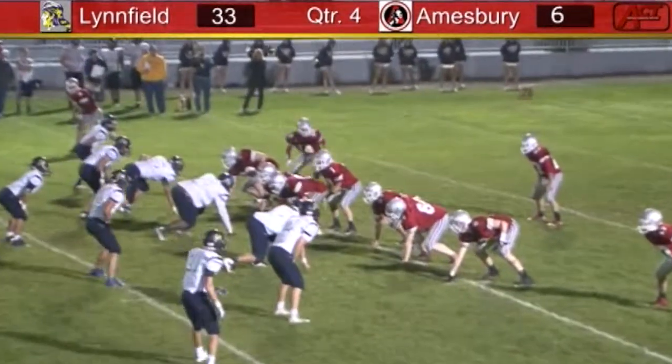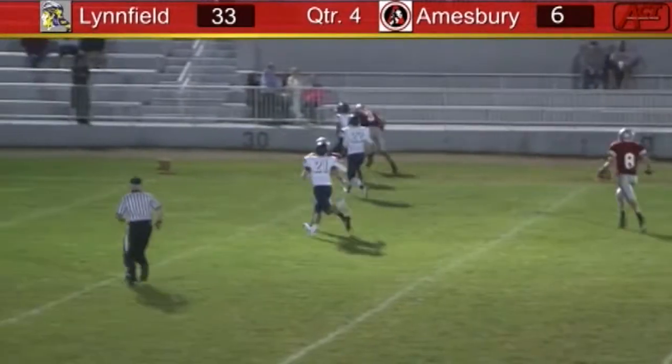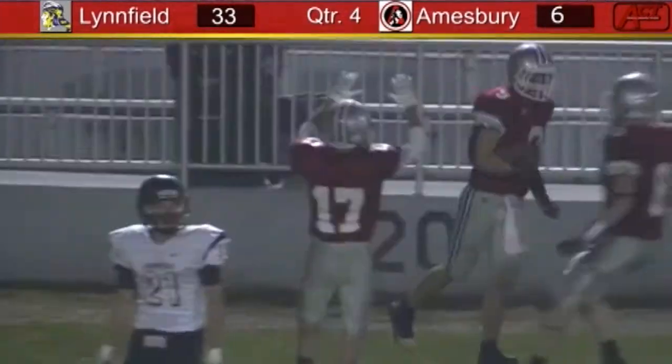Been doing yeoman work. We've seen them push the pile. Dupree around the right side looking to pass downfield. It's caught by Scanlon, out of bounds. Nice catch by number nine, Pat Scanlon.